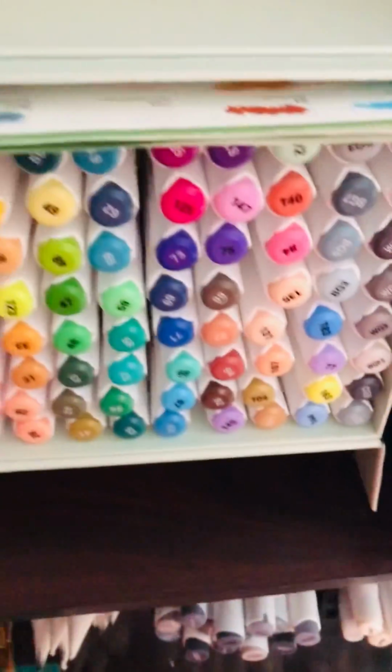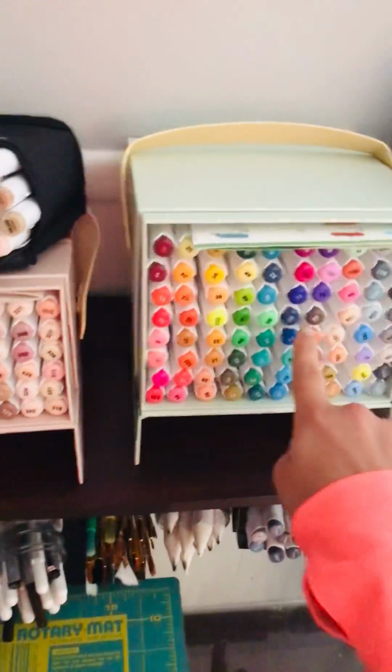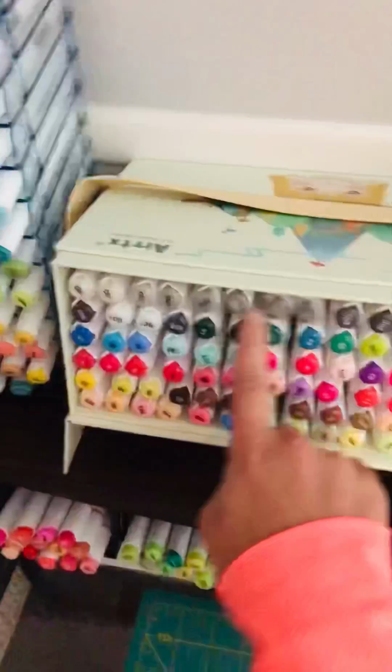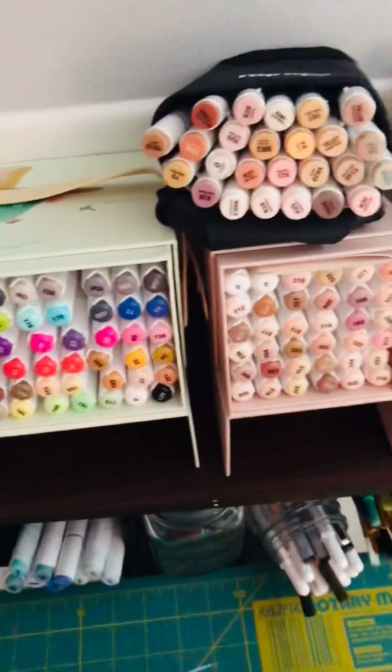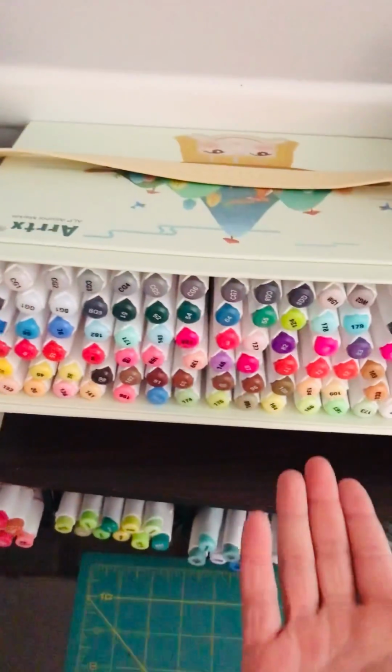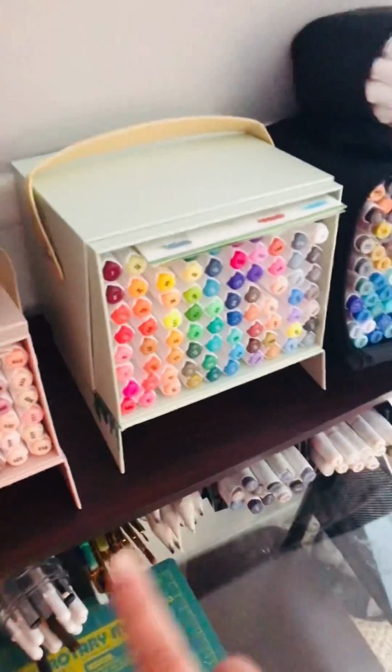And then here are all of my Arctic's Alp markers. Within these three sets, I have 202, an 80 set, 36 skin colors, and 90 colors. No duplicates. These two, I'm not sure about these ones. Arctic's actually sent these to me and I made a video reviewing them, so make sure to go check it out. They are a great alternative to Copic and Ohuhu.